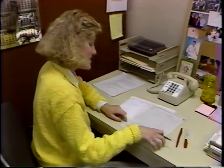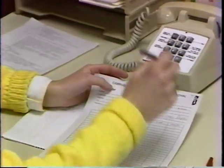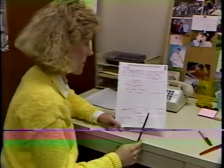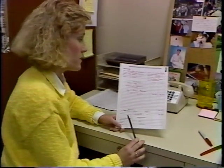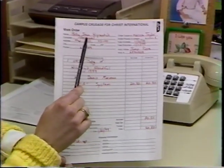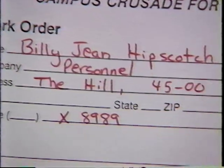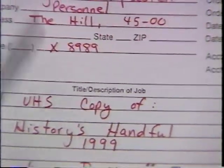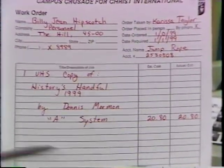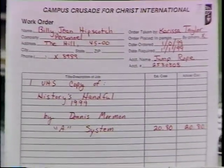Well, Paul, that was what you do to order a videotape. Let me show you a form that is filled out. Paul, this is a form that is completely filled out. Mike called before, but this one, her name is Billie Jean Hipscotch, and as you can see, she works up at the Hill, and she wanted also History's Handful 1999, and Dennis Mormon, our producer, who's here today, will also be here in 1999. So, as you can see, this is how you would fill one out, and a very important part of getting jobs is we need to assign a job number to every job that comes in.